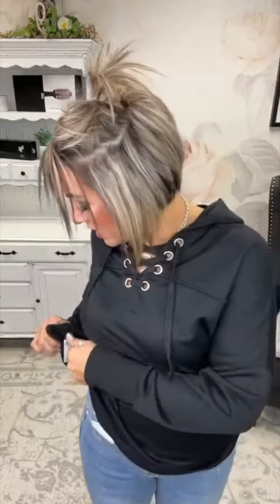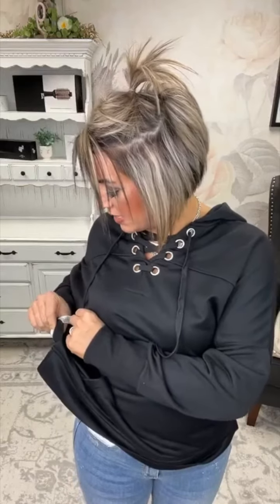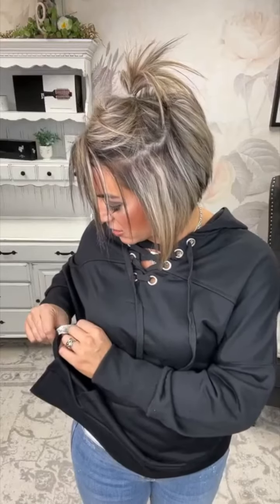So fabric content is going to be 95% polyester, 5% spandex. I have a feeling that is the contrast of the cuffs, and then 95% cotton, 5% spandex. But yeah, extremely comfortable, cute, solid black, so it's a good one that you can pair with a lot of different things.